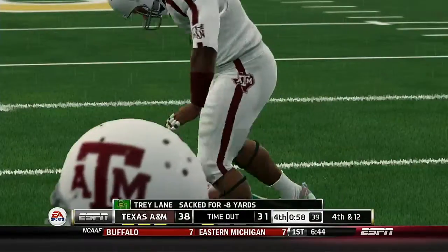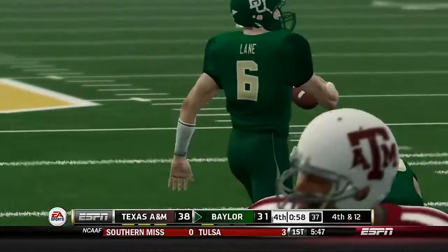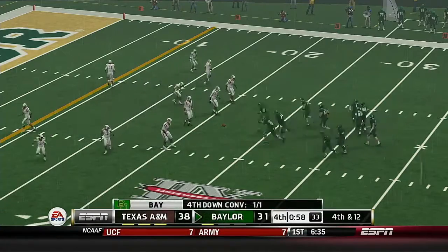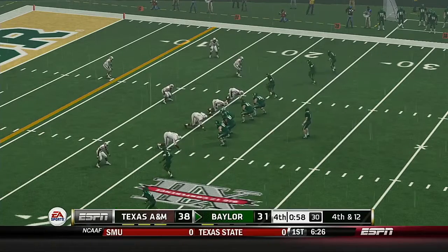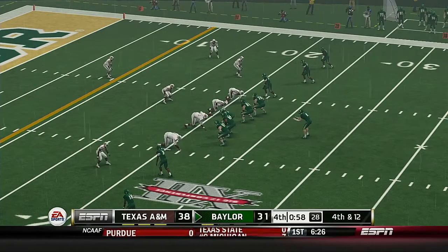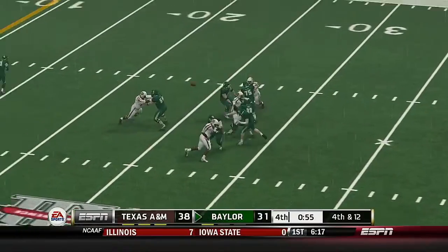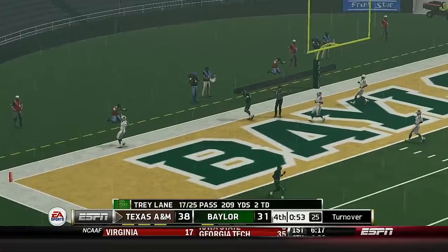Tries to get out of trouble, but he can't shake the defense. Sometimes it's just a relentless pass rush that results in a sack. That's what happened there. This could be it, fellas. It's fourth down. A quarterback in the gun with five receivers. This one's going deep to the end zone.